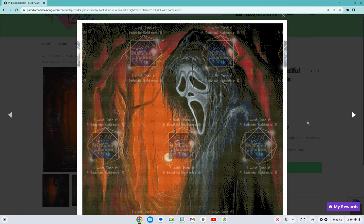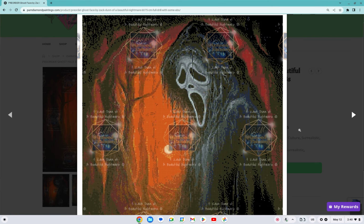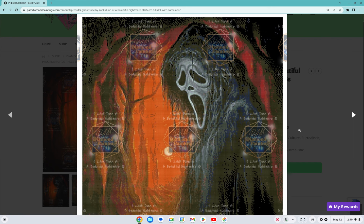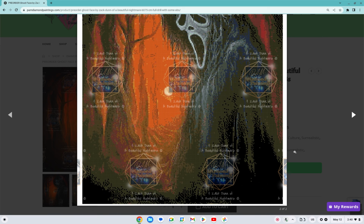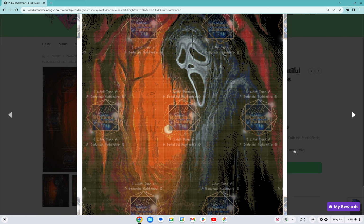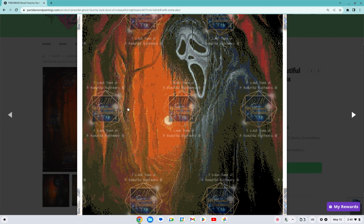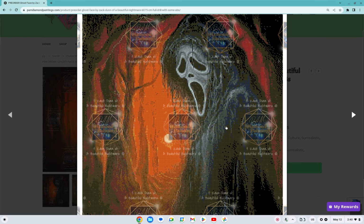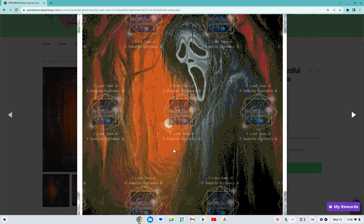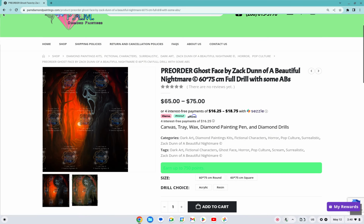Wow. Here's the rendering. Whoa. Oh my goodness. I'm almost speechless, guys. It looks amazing. And there's actually a lot of color blocking in this one. All that orange there. That looks like it's going to all be one color. A lot of color blocking in Ghostface's costume here and in the trees. Yeah, I didn't think this was a must-have for me, but it is now. 100%.